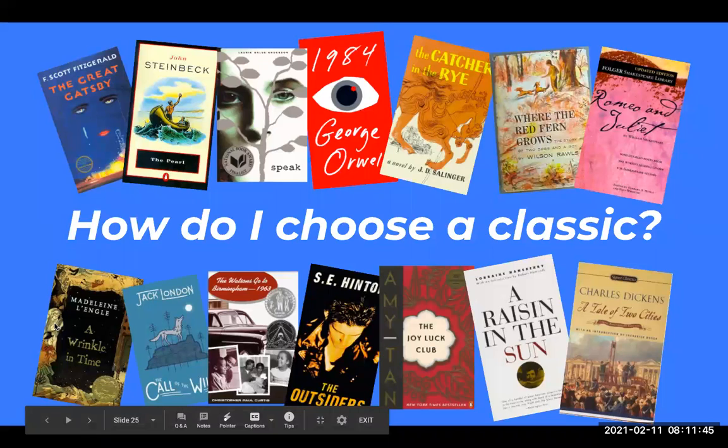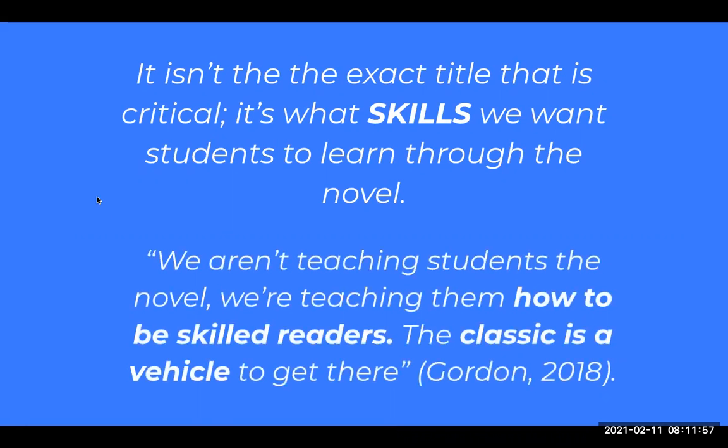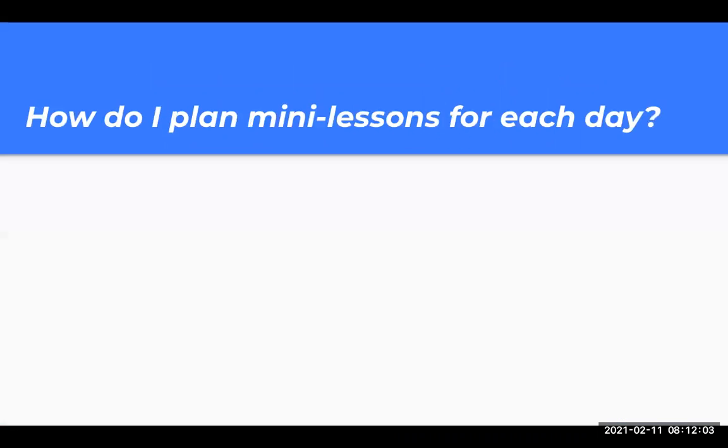So how do I choose a classic? It really depends on the skills that you want students to learn through the novel, and the exact title you choose is not critical. It's really the skills that you want. Remember, you're not teaching students the novel, we're teaching them how to be skilled readers. The classic is the vehicle to get there.